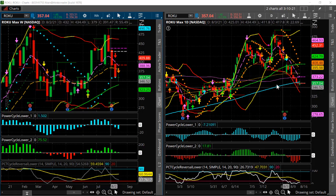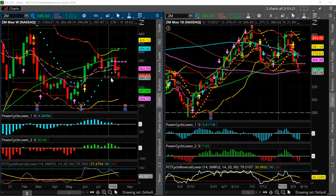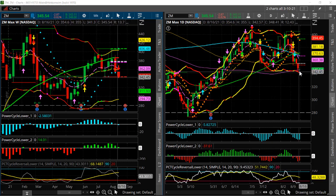A couple more big holdings are Zoom, Square and Shop. Let's take a look at those three. You can see Zoom here back on the prior monthly low; it needs to hold this 343 on the weekly. Right here you can see major area of support. It needs to hold this 343, 344. If that breaks, it's going to push down pretty hard. This is 4.57% of the fund.